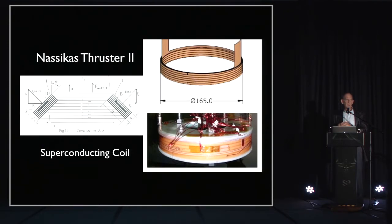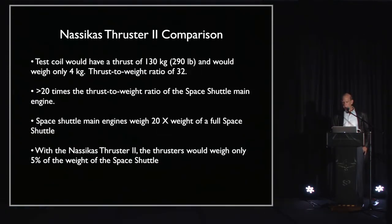But that current is going to interact with the magnetic field it's producing according to Lorentz equations. It produces what's called the Lorentz force. And if you look at the direction, that force is outward. But because it's sloped here, it's perpendicular here, there's one component that goes this way, which balances on each side. But this component is unopposed, and it will cause a lift. We did a calculation on this, and we were low-balling it. We weren't trying to be real exotic. We could get 130 kilogram thrust out of a coil only this big, which would weigh 4 kilos along with the liquid helium to cool it.